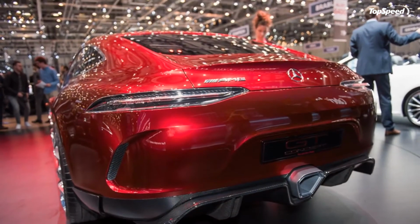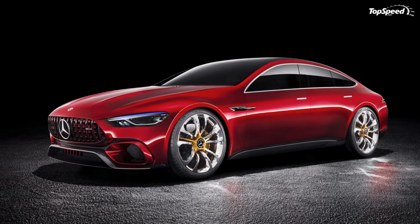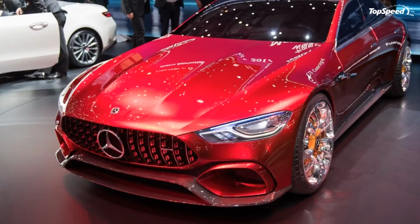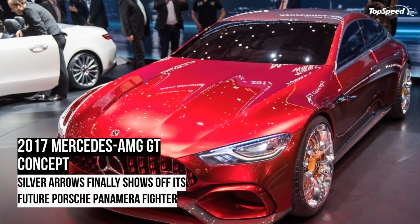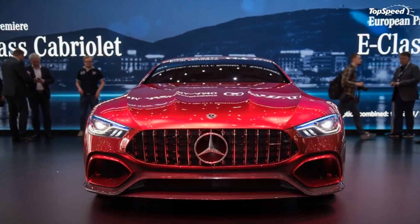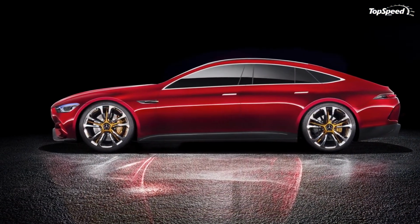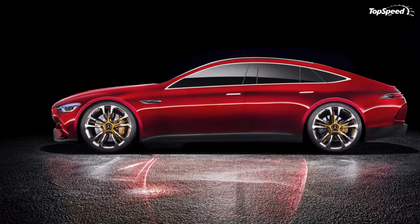Love it: looks the part of an authentic premium four-door saloon. Hybrid powertrain gets up to 800 horsepower. Good to see some importance placed on both performance and efficiency. Leave it: the timetable for the production model is still unclear. How long is the wait going to be? How much of the concept will change?